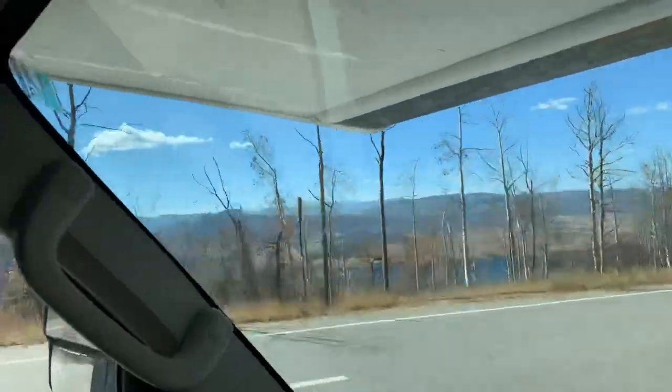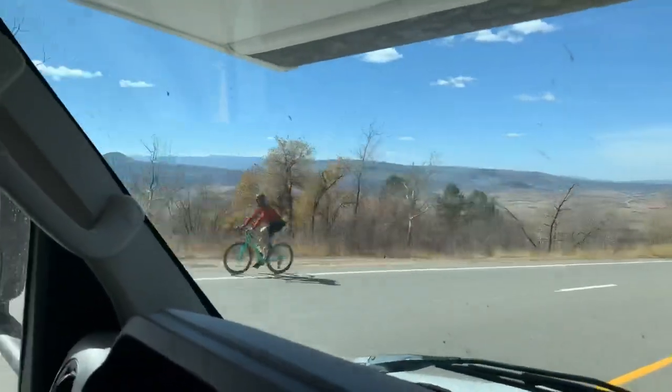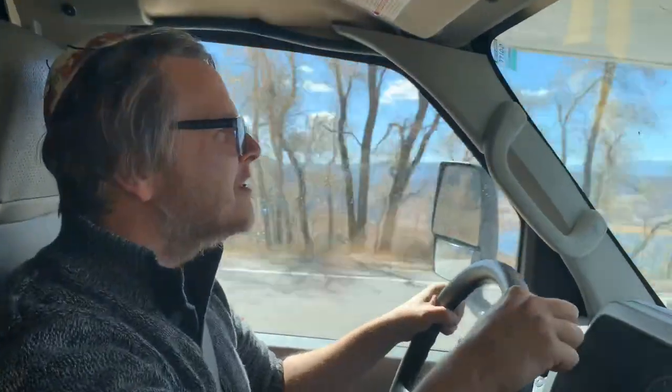With bikes, man. You, yeah, you are awesome. That's awesome. Literally up a mountain. Literally up a freaking mountain, dude.